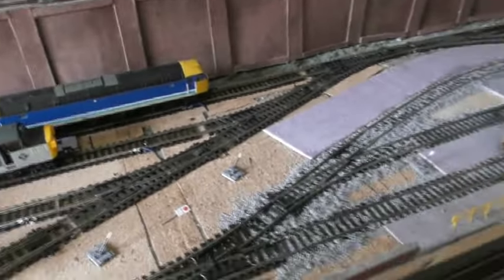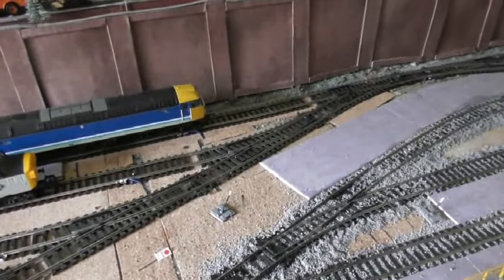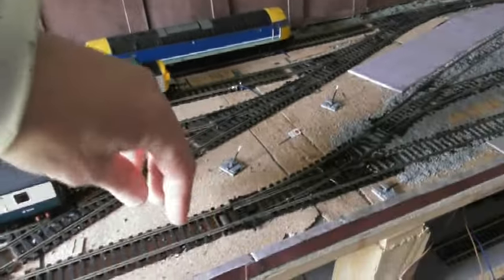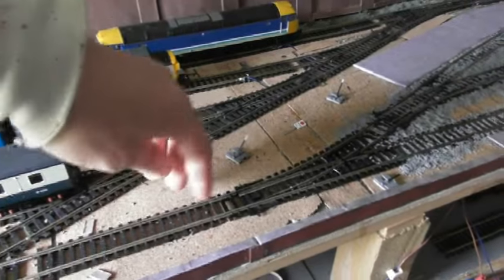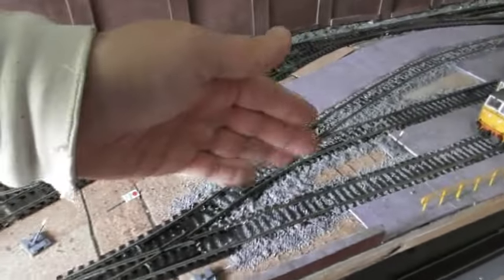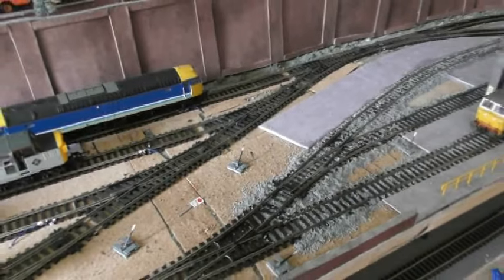There's a golden rule that I will give you right now for ballasting. Ballast what you can, not what you want. I would love to go and ballast all around here, but I've got other things to put on first, like dropper wires, etc. So that's my golden rule to you. Ballast what you can. I can ballast this bit, I can't ballast any more. Don't ballast what you want.